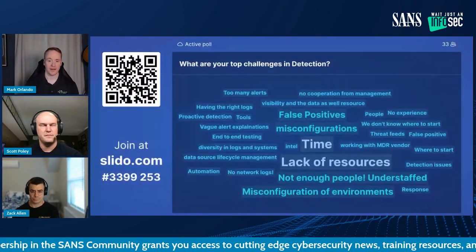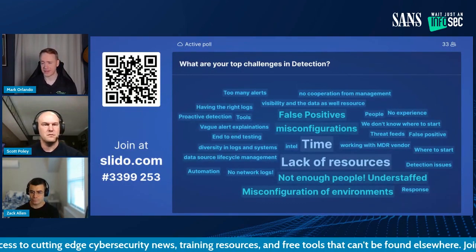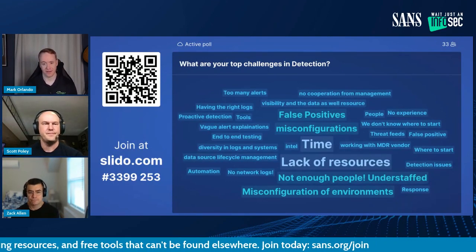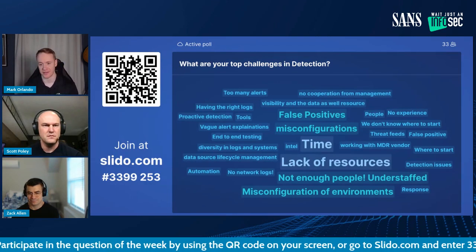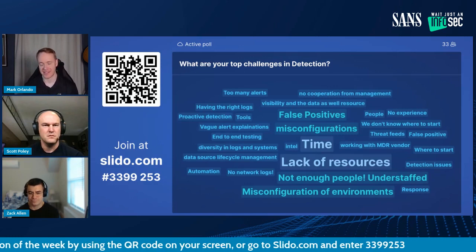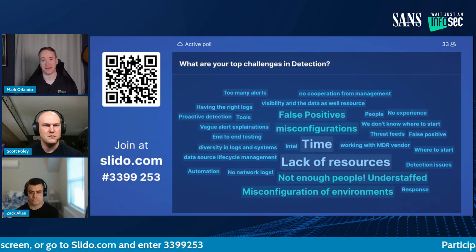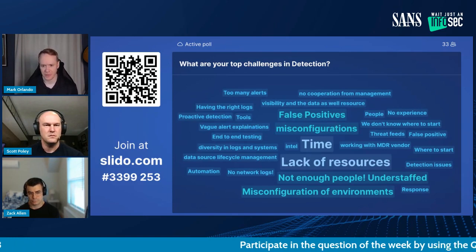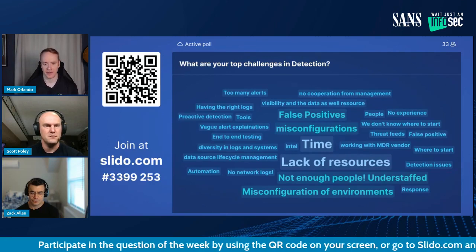Let's pause for a second and go back to our Slido poll. I want to see what some of our audience has come up with in terms of challenges in detection. This isn't necessarily specific to detection engineering, but I think the three of us and probably many of the folks in our audience would recognize a lot of these challenges. So let's see, we've got resources, staffing, lack of skilled experts who have the time as well as the skill set to do this kind of thing. What else do we have? Misconfigurations, false positives, too many alerts to deal with.